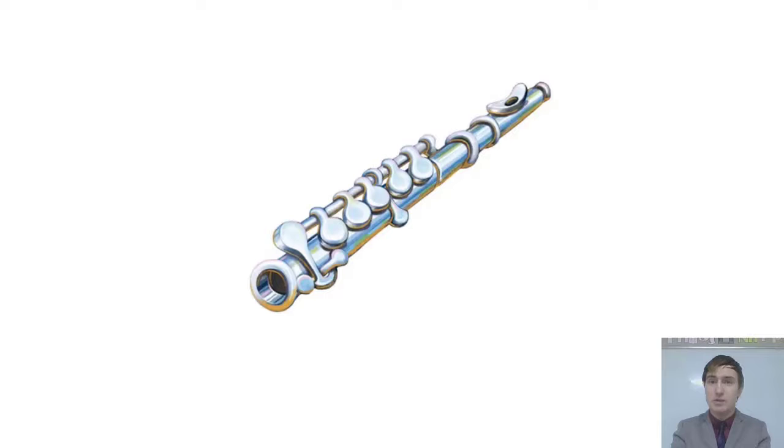The last one we're going to learn today is a flute. A flute is a musical instrument that we can blow into. So it starts with the fl sound and ends in oot. Fl, oot. Flute. Very good. You say it at home for me. Flute. Good.